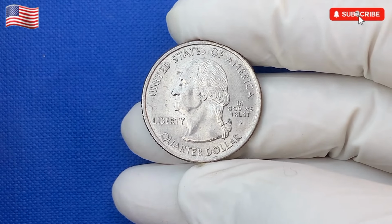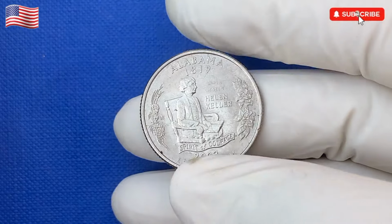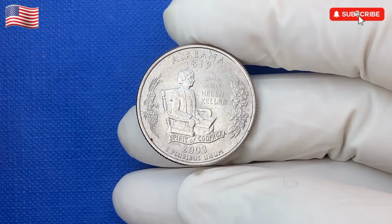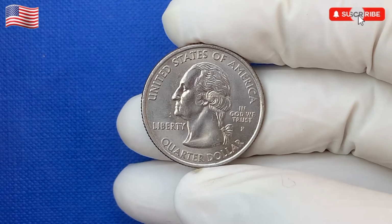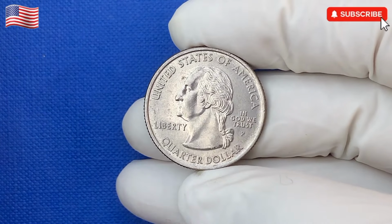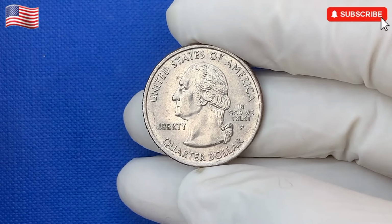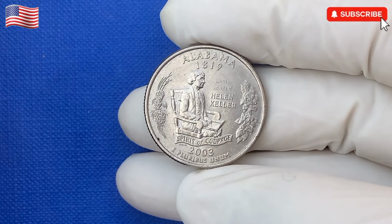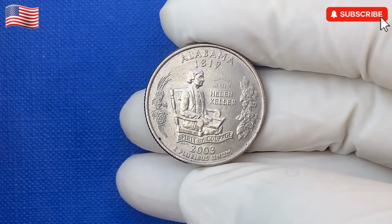Now, you might be wondering, how could a Washington quarter minted in 1819 be valuable? Well, there's a little more to this story than meets the eye. The coin we're discussing today isn't your ordinary Washington quarter. It's a part of an important chapter in American coinage, one that is rich in history and significance. To understand why this particular coin can be worth a small fortune, we need to dive deep into the background, design, and rarity of this exceptional piece.